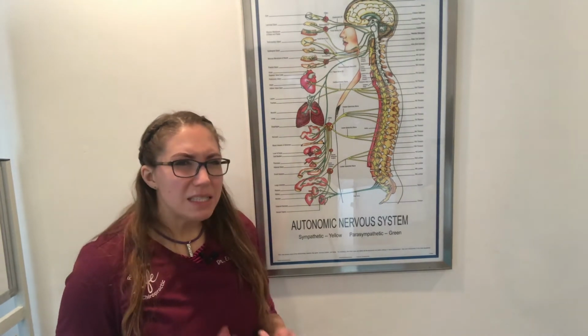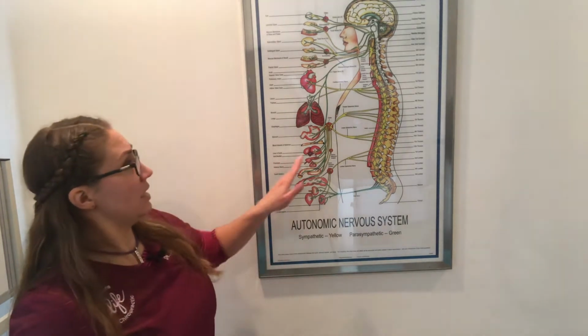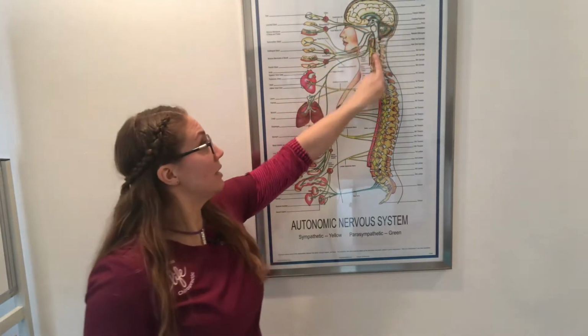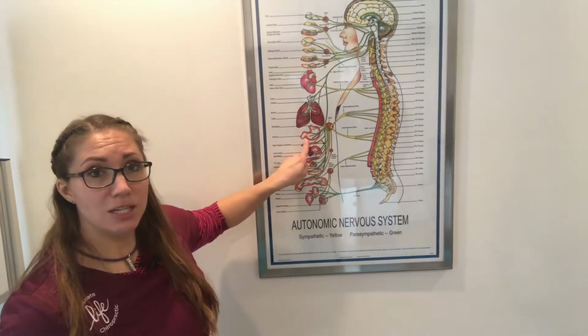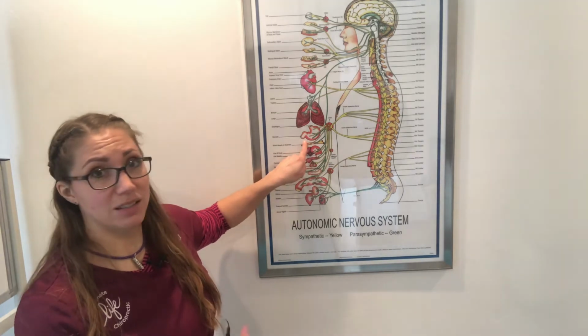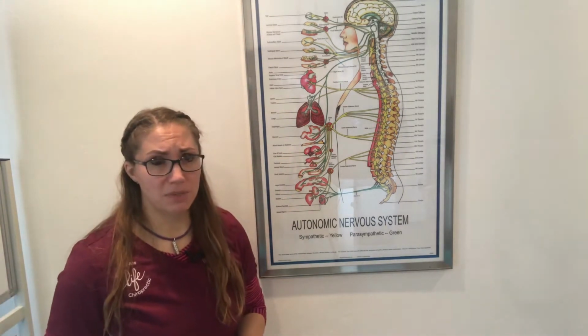So what does that look like exactly? Well, a nervous system disturbance is going to be anything that gets in the way of information being transmitted from the brain down the spinal cord and out to its end tissue, organ, or system of the body, tissue, cell, etc.